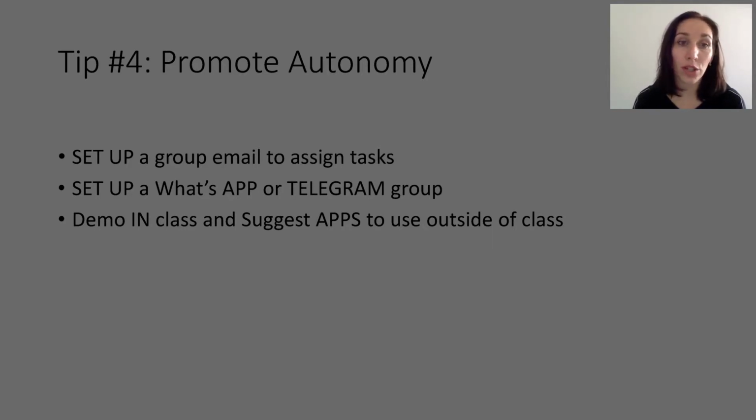Number 2, try to teach and not test in class. And number 3, try to balance language and skills work in class. My tip number 4 will be to promote autonomy.